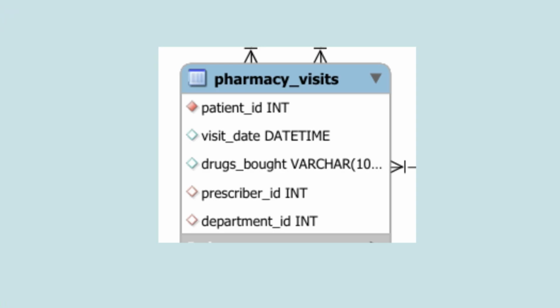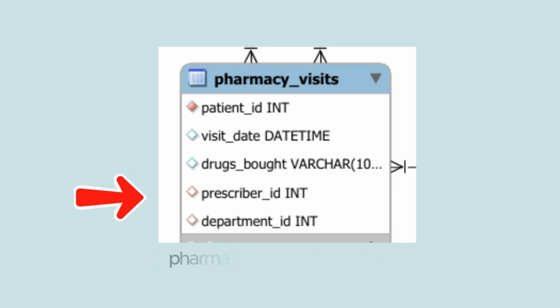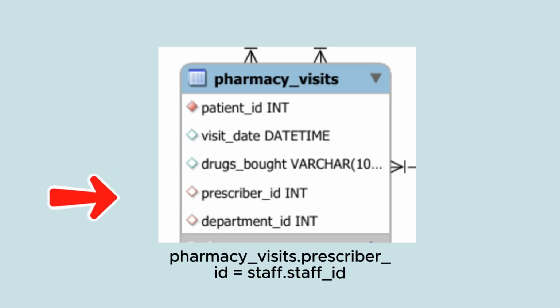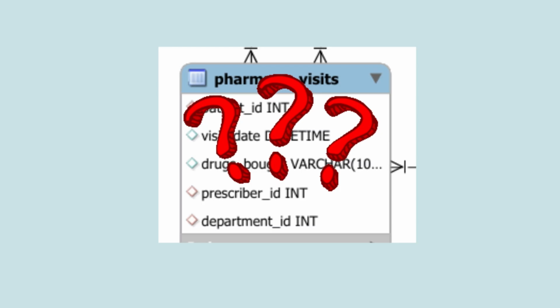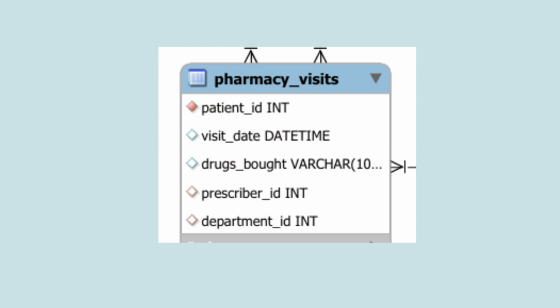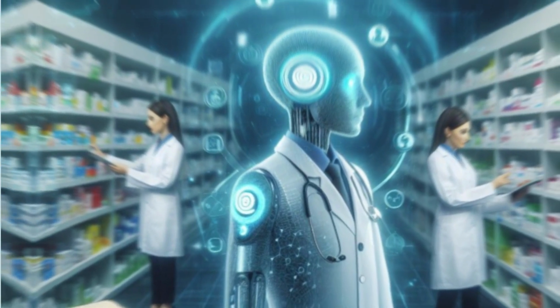Once again, everything revolves around relationships. The patient ID connects medication records back to the patient, while the prescriber ID links prescriptions back to the clinician responsible for treatment. And suddenly, the hospital can answer entirely different questions. Which medications are most prescribed? Which departments consume the most drugs? Which diseases require repeated treatment? The schema is no longer simply documenting care, it is revealing operational intelligence hidden inside hospital activity.